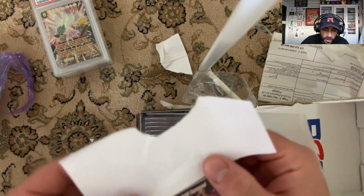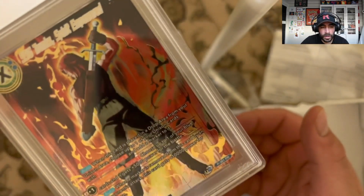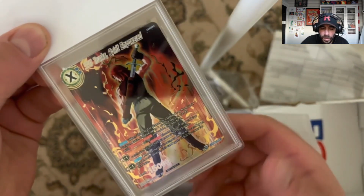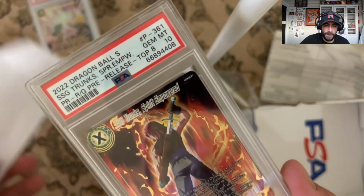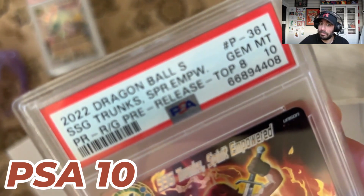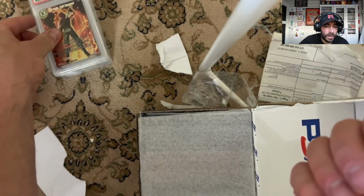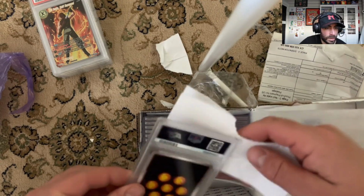I'm going 10. This is a promo. Is that Trunks? Yep. I don't know what this one is. Love Trunks. Another round of 16. Let's go, Trunks. Anyway, it's a 10. Pre-release stamp on it. Weird. Lovely, Paul. This is a great return so far with these 10s.